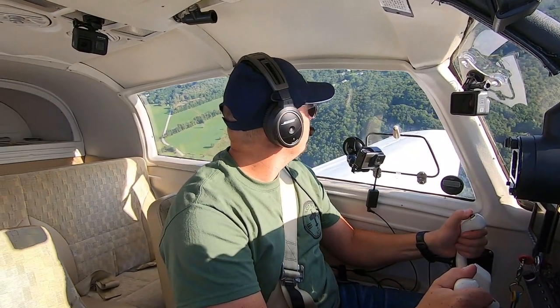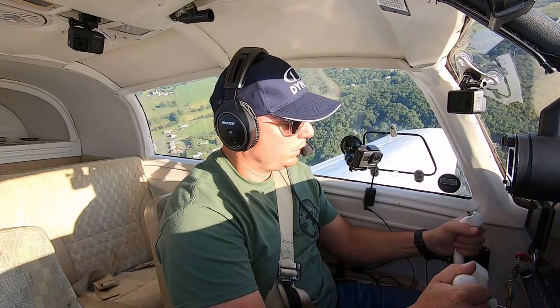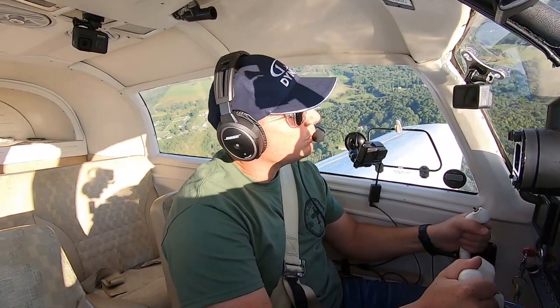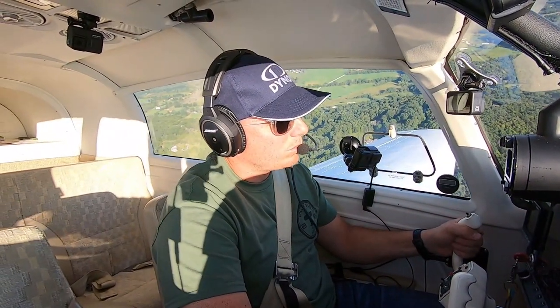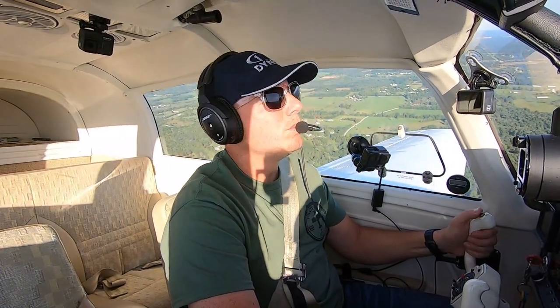And Orange County traffic, the Mooney is downwind now for 4, Orange County. And Orange County, Twin Star 2 Alpha Delta, we're going to turn a 4 mile 45 for runway 4 behind the Mooney, descending through 2200 here, Orange County. Do you have the Mooney in sight, sir? Hey, we got you in sight. Okay, thank you.